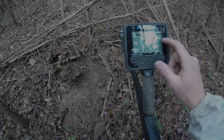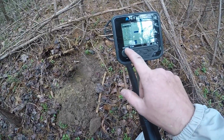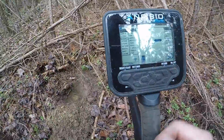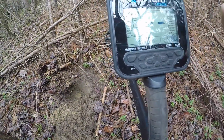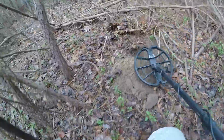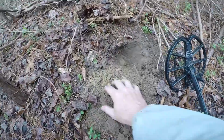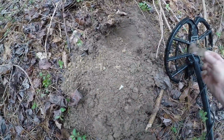So I'm using the Nocta Amphibio Multi today. I'm hunting in 3-tone extra underground depth. My gain's on about 75, my disc is on 8 or 9. Haven't really touched anything else. Just basically 3-tone EUD. Cranked the gain up a little bit, and I've got a signal right here that's hitting 54. I thought we'd recover it together so we can see what we got.